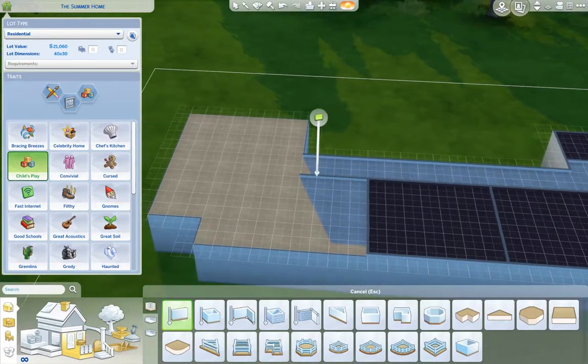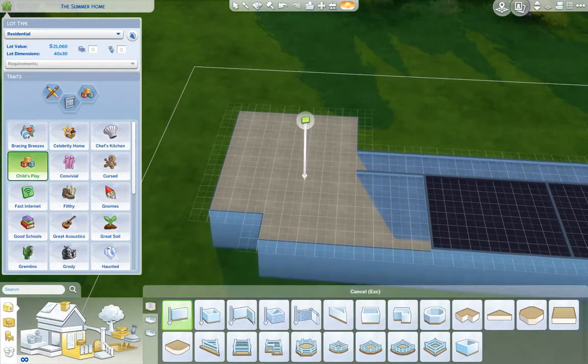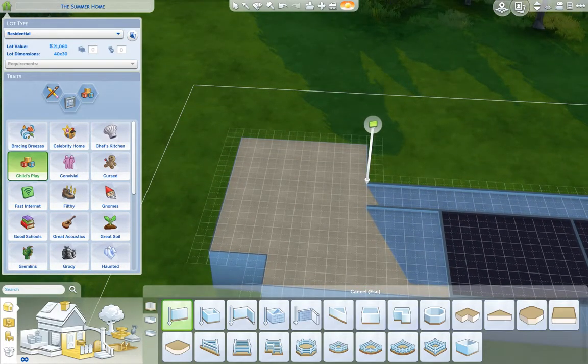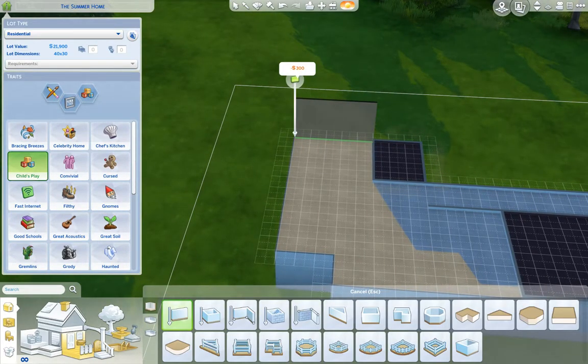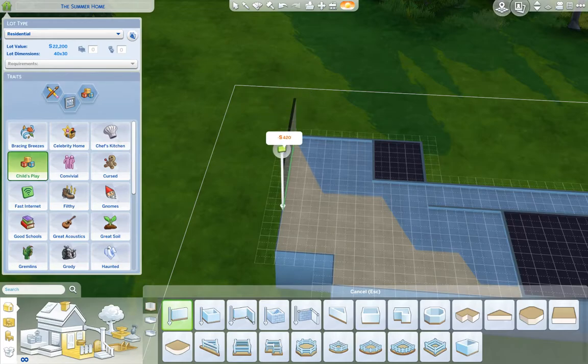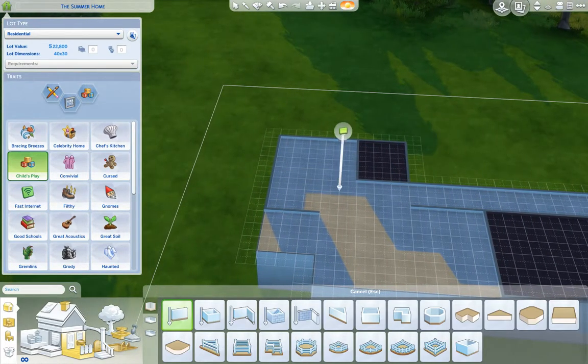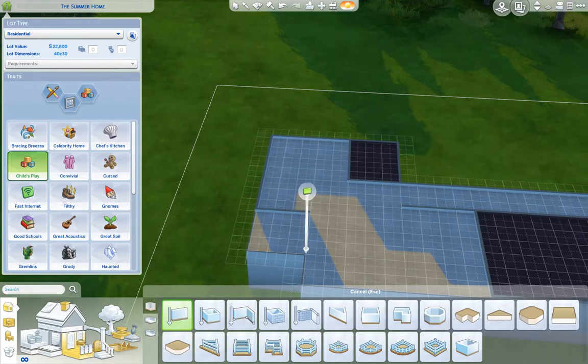Now, where to put these bedrooms? I guess, all right, here's what we'll do. 1, 2, 3. This can be the parents' ensuite here. And then that means that over here will be their bedroom. Right? Hang on, gotta work out how I'm gonna do this corner. I'm gonna give them a little patio out here. Very nice.